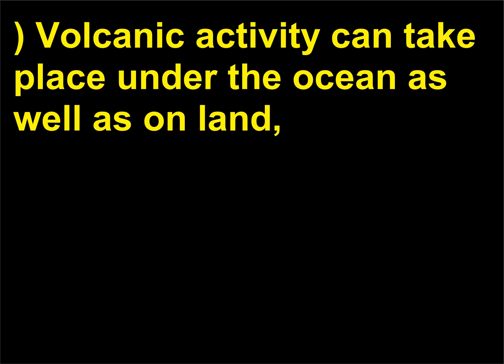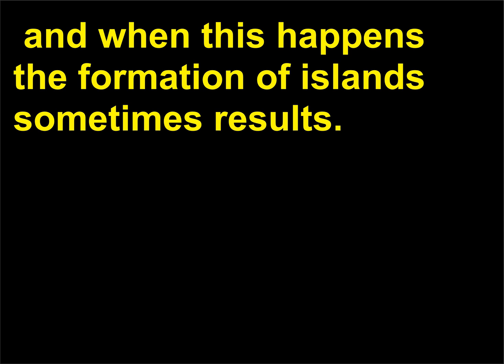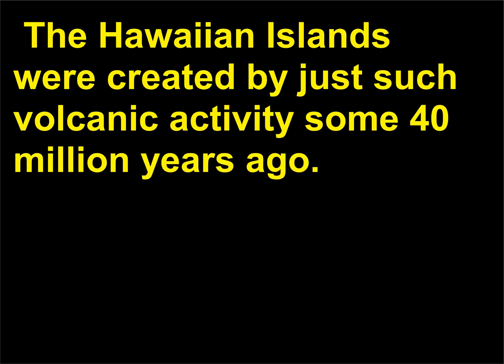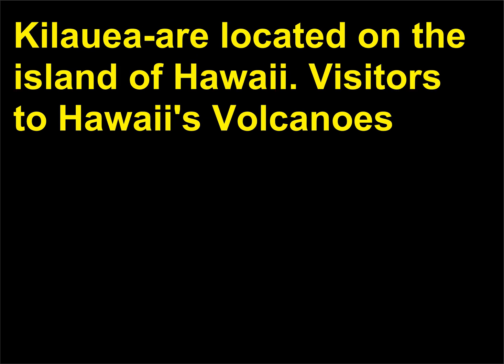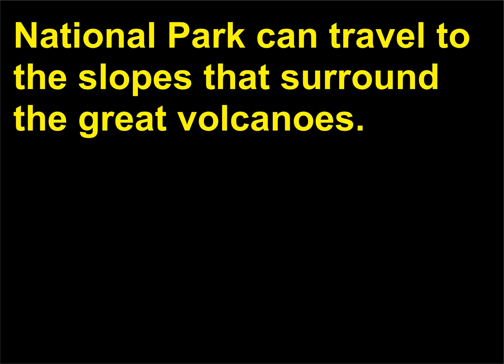Volcanic activity can take place under the ocean as well as on land. And when this happens, the formation of islands sometimes results. The Hawaiian Islands were created by just such volcanic activity some 40 million years ago. Even today, two of the world's most active volcanoes, Mauna Loa and Kilauea, are located on the island of Hawaii. Visitors to Hawaii's Volcanoes National Park can travel to the slopes that surround the great volcanoes.